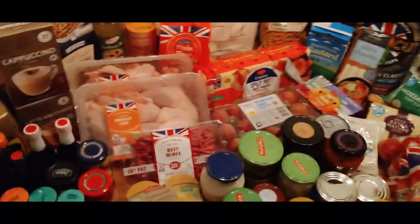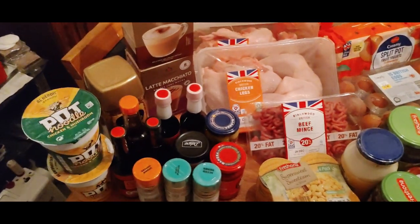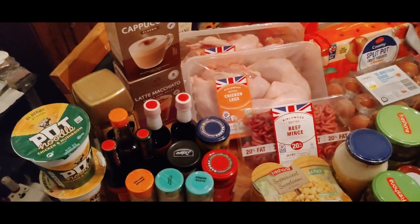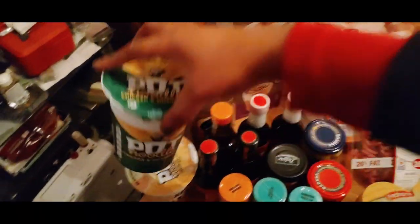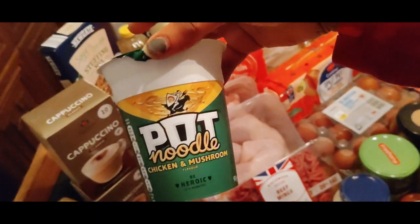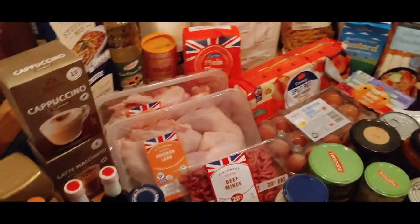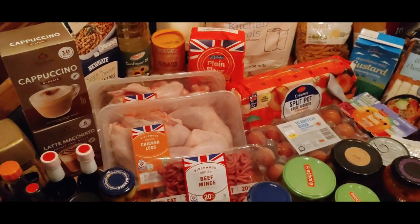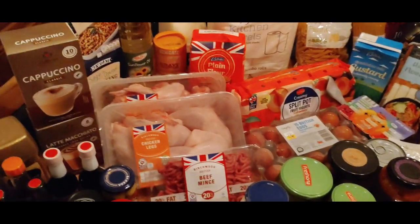So this is what I've bought. I've got a couple of pot noodles from Lidl's. I think they were 69 pence. That's far too good of a deal not to buy if you like pot noodle and want a quick snack. To tell you the truth, I went to Tesco's later on in the day and they were selling them for like £1 odd. So I'm glad that I picked these up.